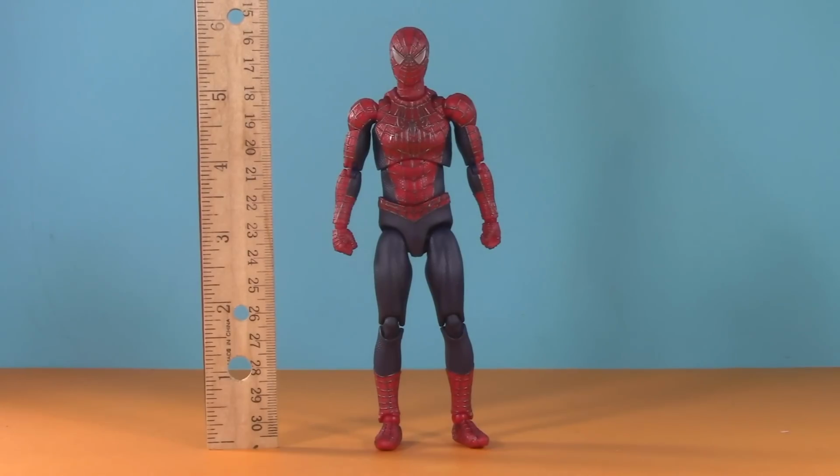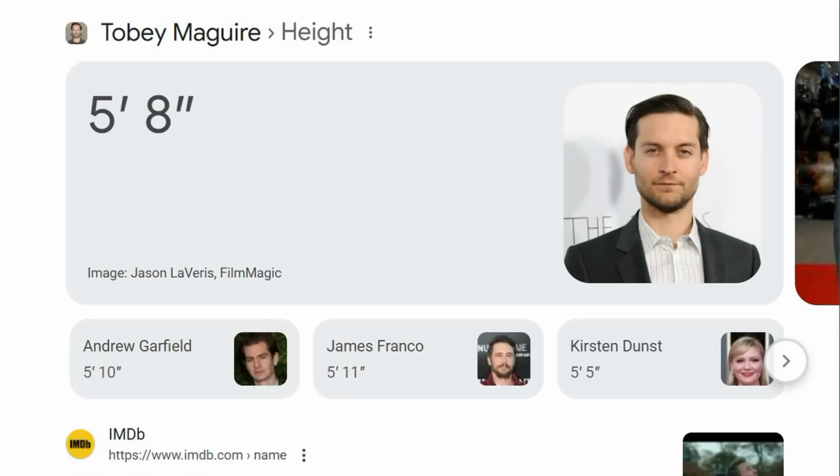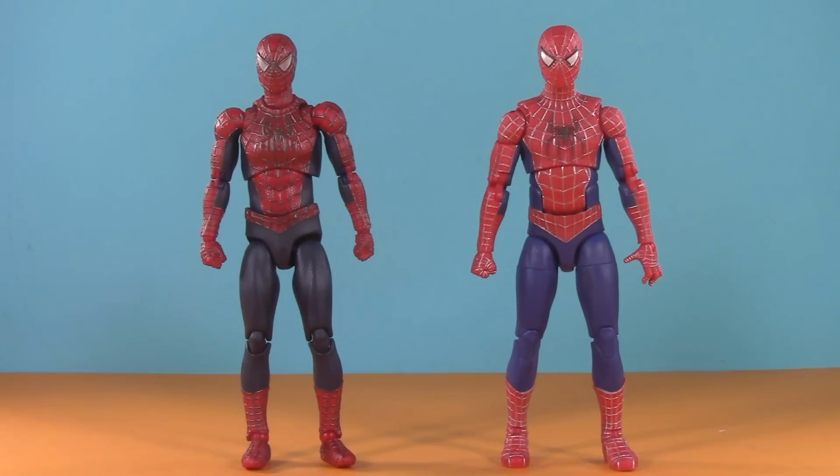Moving on to presentation, and Tobey stands just a smidge under 6 inches, or thereabouts 15¼ centimeters. Tobey Maguire's real-life height is 5'8", so that works for me. It also puts him in the same range as Marvel Legends, but more on that later.